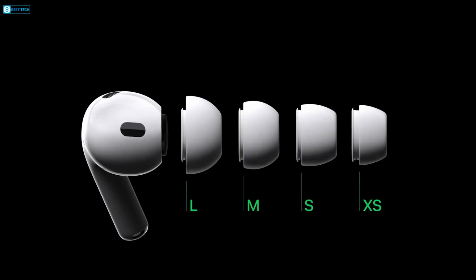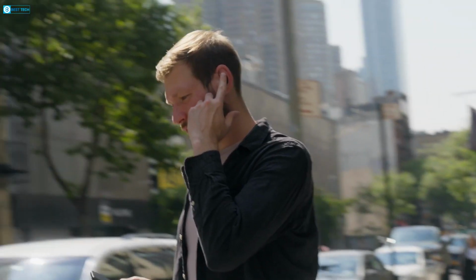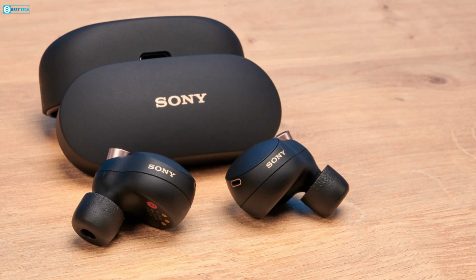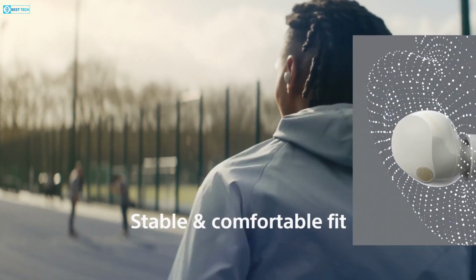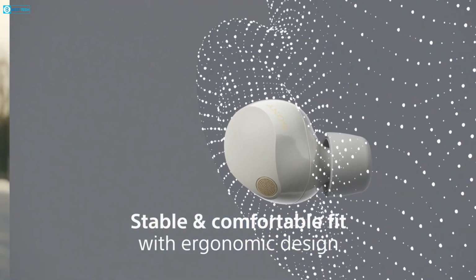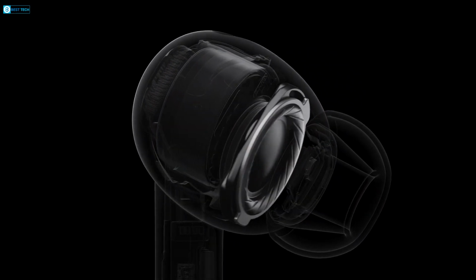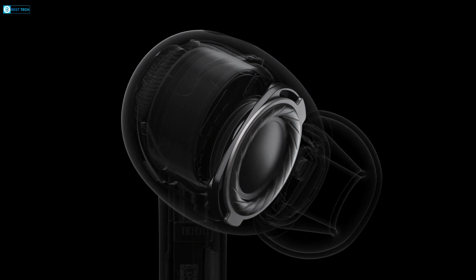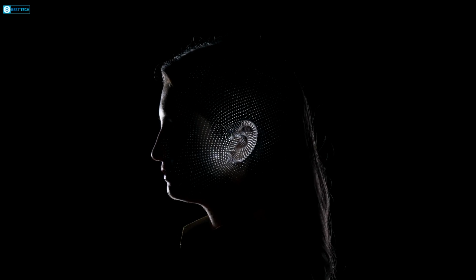Both companies include 4 sets of ear tips in various sizes, extra small, small, medium, and large, to ensure a personalized fit for users. Sony goes a step further with the WF-1000XM5, offering redesigned memory foam ear tips that are easier to squeeze and fit, enhancing comfort and noise isolation. On the other hand, Apple supplies silicone ear tips with the AirPods Pro 2, which might not block out as much ambient noise as the memory foam tips provided by Sony.